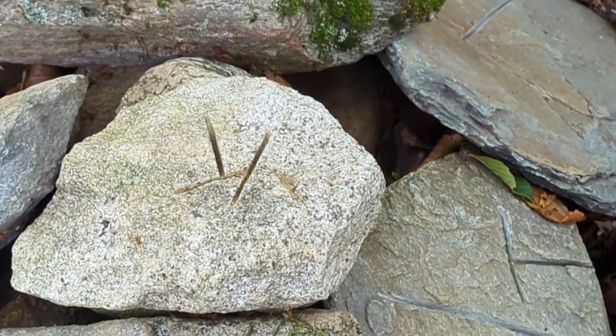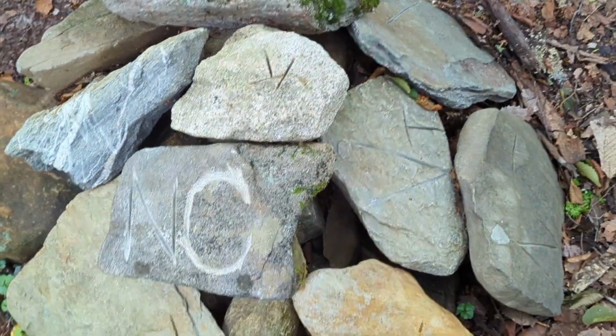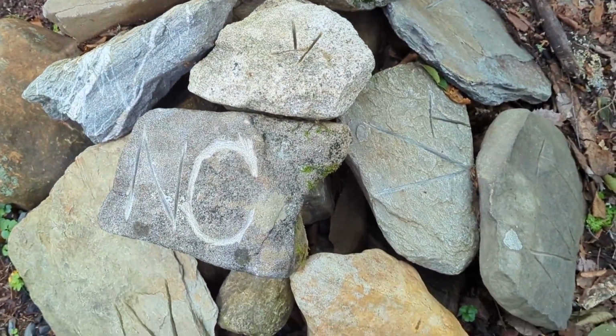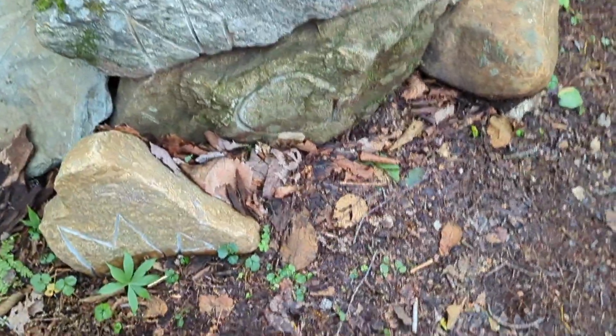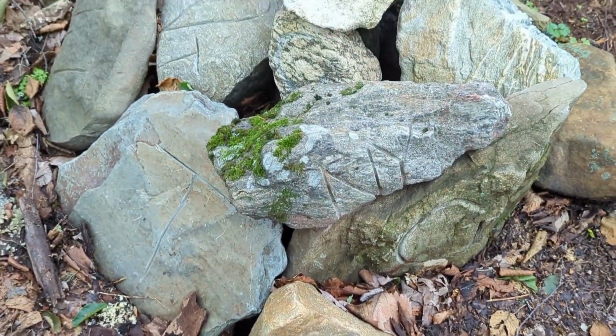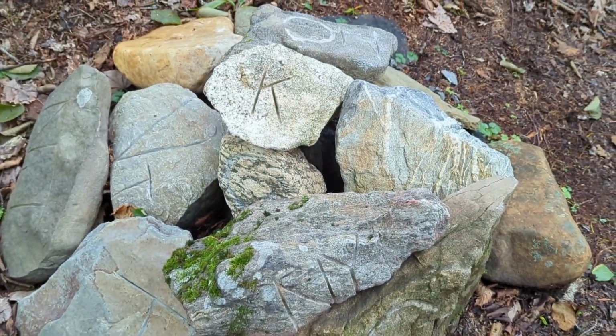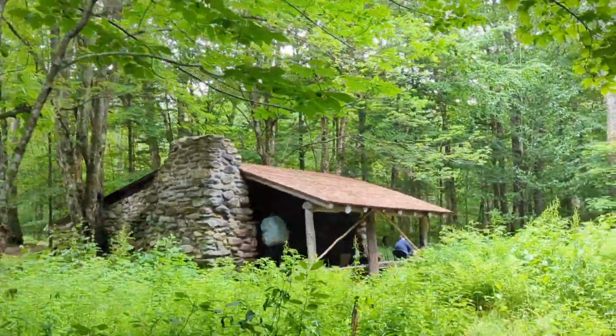Here's a rock pile we came across. There's K for Katahdin, and then someone engraved the initials of every state. North Carolina, Vermont, Massachusetts, Pennsylvania, G for Georgia, New York, there's Massachusetts. So they're all on there. That is really cool. Okay, coming up on a shelter.